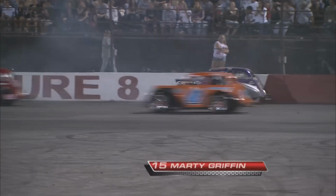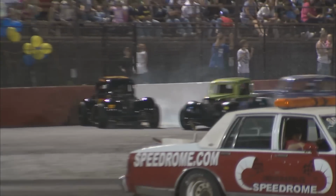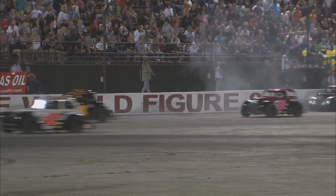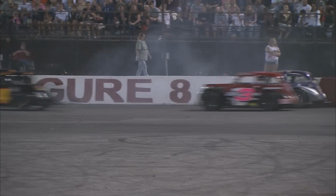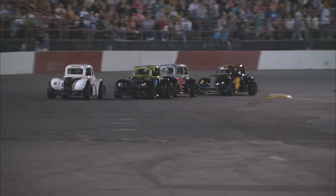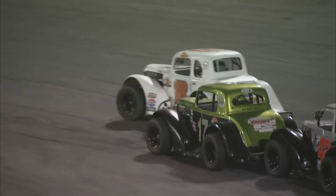Absolutely. Tony Holden took over the lead. Marty Griffin, unfortunately, in the wrong place at the wrong time, as Chris Rhodes in the 57 and the 17 get together there. That is Joey Greening. I don't think anything was intentional there, but I will tell you it's very likely that Chris Rhodes in the 57 probably won't have the exact same feeling as what I do right about now. Well, I will tell you here, you do not want to get in the outside lane. If you get in the outside lane, the train is coming by. That's exactly right. So the 18 of Holden will lead them all as we go back to green here.